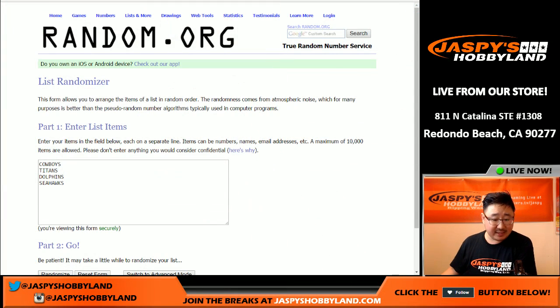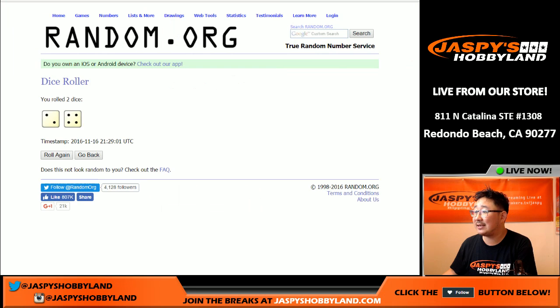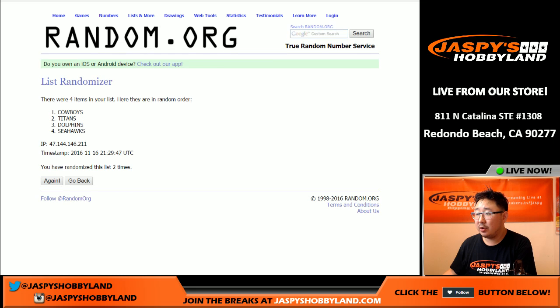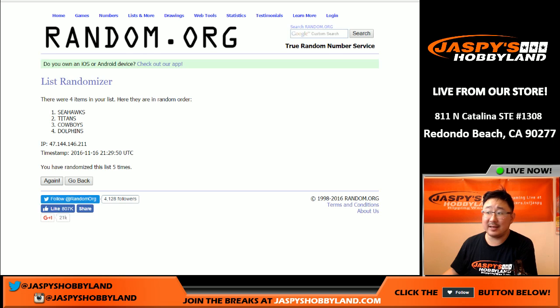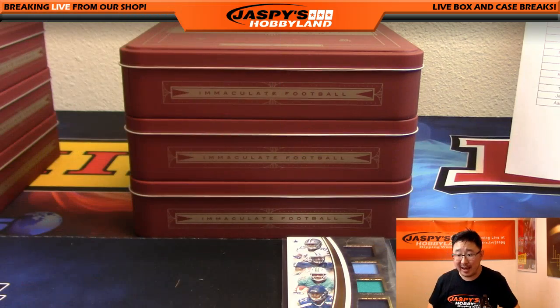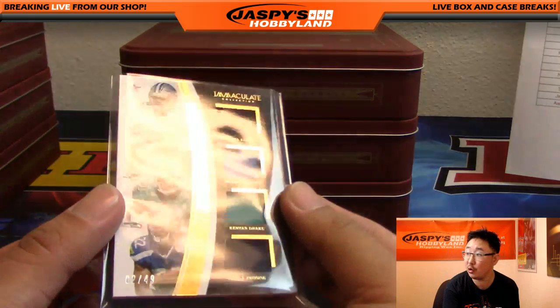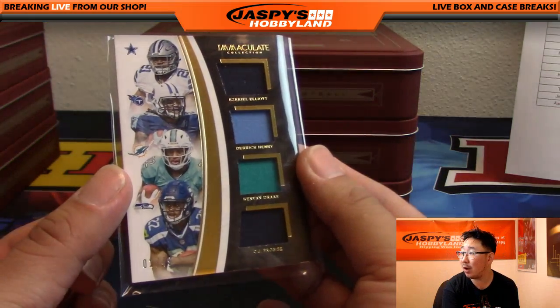Cowboys, Titans, Dolphins, Seahawks. That's once again 6 times on the randomizer. 1, 2, 3, 4, 5, and 6. Dolphins on top. Go along with that nice Dolphins patch. Armando with the Dolphins. There you go. This one's 2 out of 49 on that quad relic.